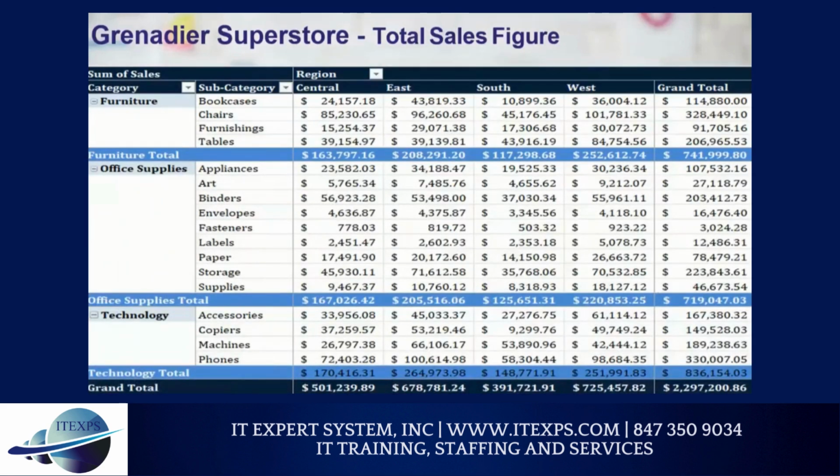In the next slide, the first question asked by the manager was: what was the total sales figure included in the data? Here we have created a pivot table that tells you the total sales figure of Grenadier Superstore, breaking down the data by various categories and regions, and highlights areas of strength and opportunity for improvement. This overall sales performance is crucial for assessing the store's financial health and identifying growth opportunities for the Grenadier Superstore.